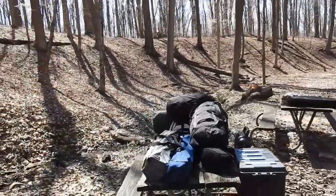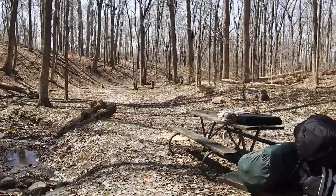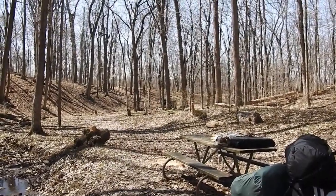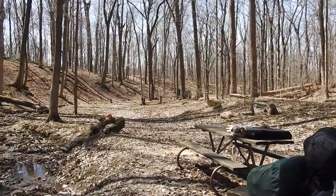Now, I didn't know it was this far back when I scoped out this campsite. You can see my car way out there. It's about 60 yards. So, you know, got most of my gear here. Got the heavy stuff anyway, so.